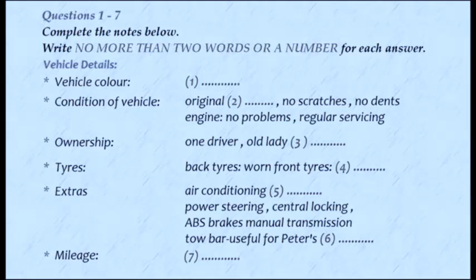Part 1. Hear a telephone conversation between a man called Peter, who is calling about a used car, and a woman called Tina, who is selling the car. First, you have some time to look at questions 1 to 7. You should answer the questions as you listen, because you will not hear the recording a second time. Listen carefully and answer questions 1 to 7.